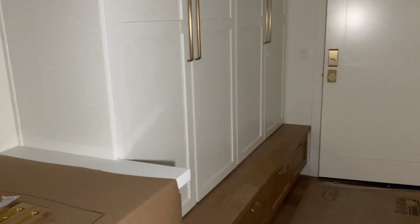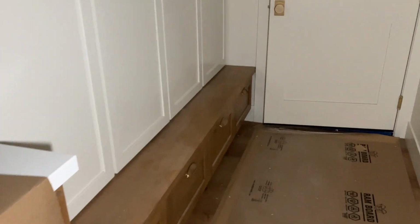So more shelving here. And just a ton of storage here. A bench you can sit down on when you come in out of the garage. And this is your big old storage cabinet. And then solar tubes right here. So these are 14-inch solar tubes. They let in quite a bit of light. So that's what you're seeing there.